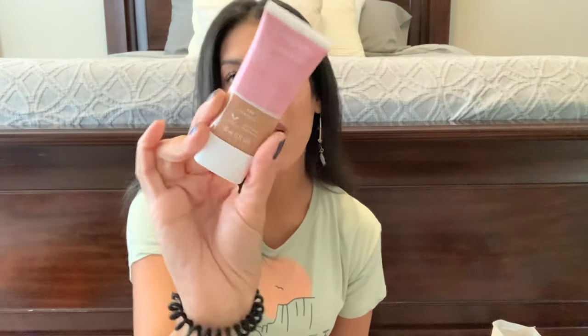I also got this CoverGirl Clean Fresh Skin Milk Foundation. So they have a BB cream like this, and I love it, but I've been wanting to try this one. This one's actually a foundation, so I figured I would try it out. I got mine in the color 590 Tan Rich. I'm bad at matching myself when it comes to foundations and BB creams, so I'm hoping this color will work for me, but I grabbed that as well.